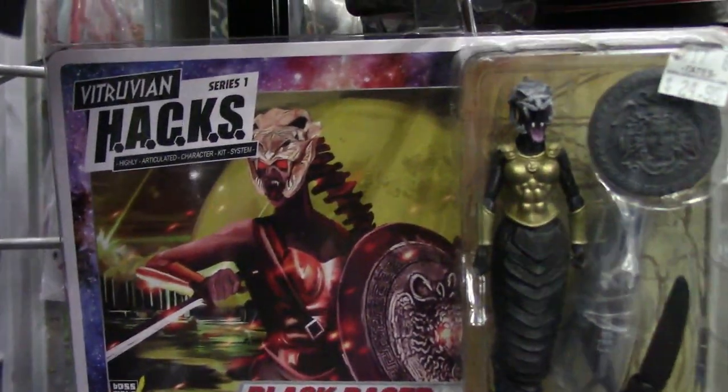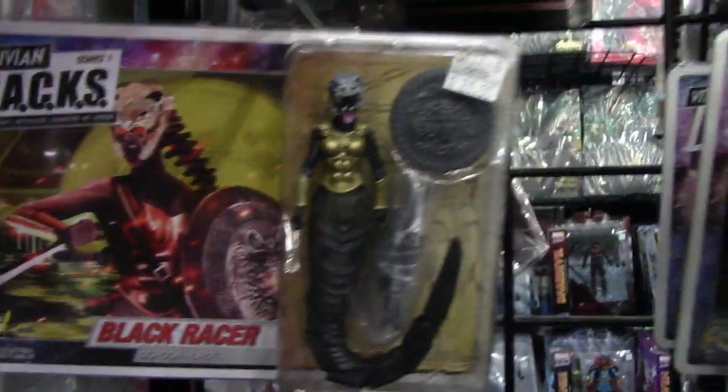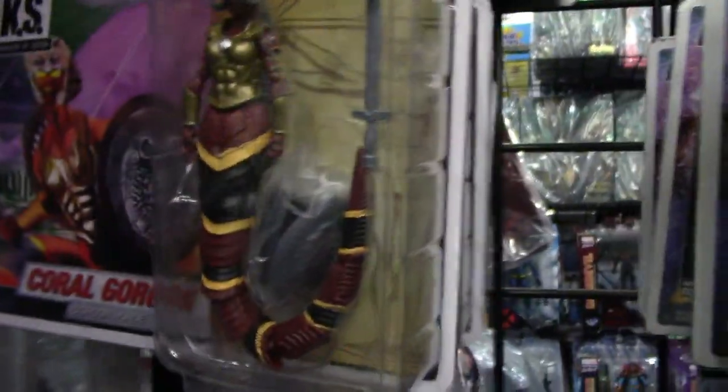Would you guys want me to do a review of one of these snake figures? I think that would be really fun to do, because I have not yet done one for the Vitruvian H.A.C.K.S. figures. And there's a lot of figures out there.